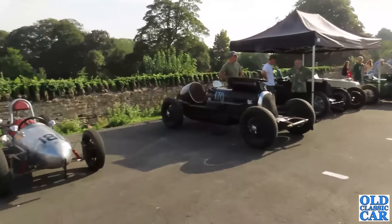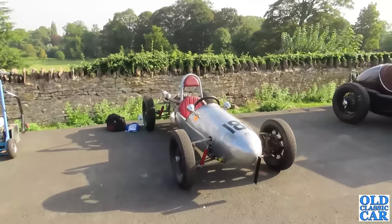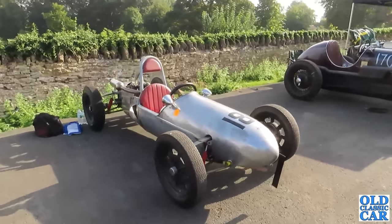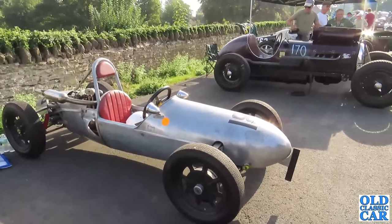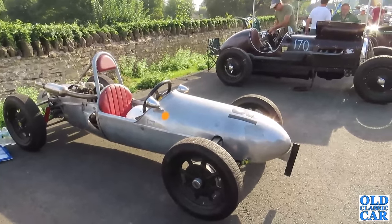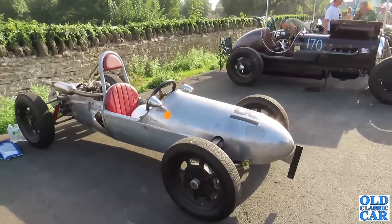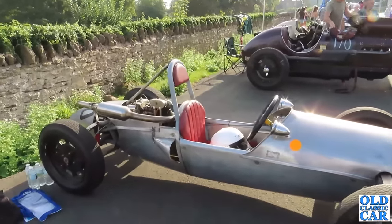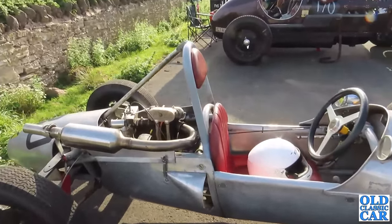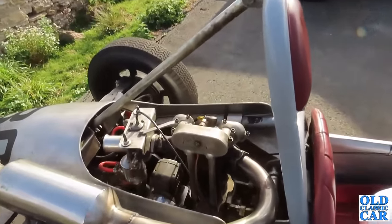For a little walk along here. Now there are some slightly later invited cars, including this 500cc Cooper. These were really popular in racing just after World War II. It was a fairly reasonably priced way into motorsport. Stirling Moss cut his teeth on a car very similar to this indeed. It's got a JAP engine in there, big single cylinder engine.